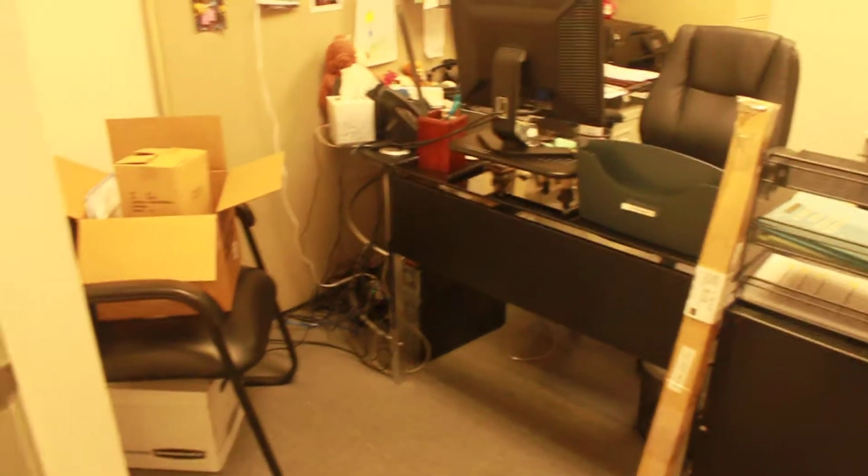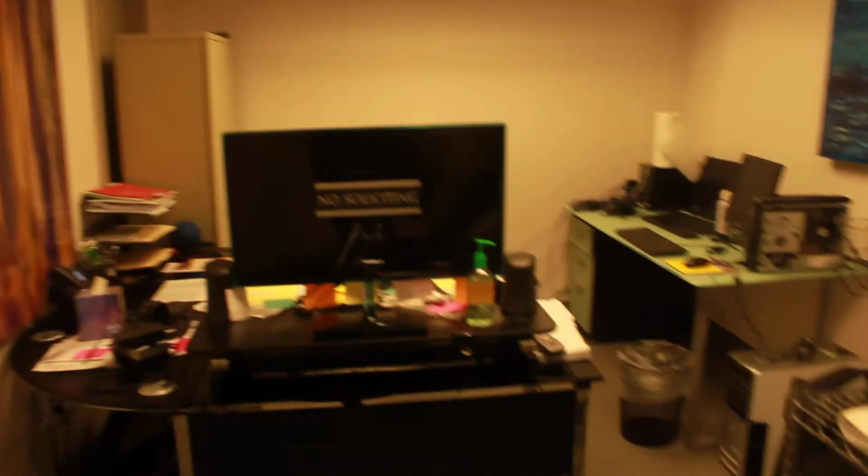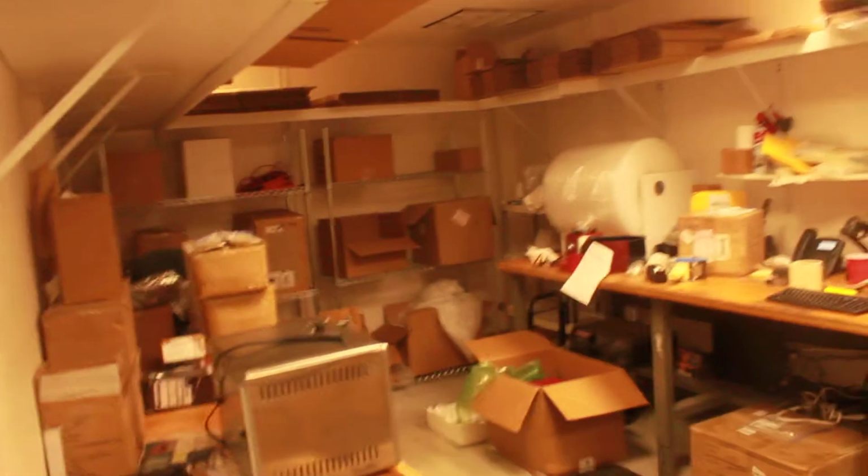Spacious offices. That's nice. Another office space. And another office space. Here you have the storage room, which could also be converted into office spaces. And more storage room. Large storage area. Lots of space to store any of your business items.